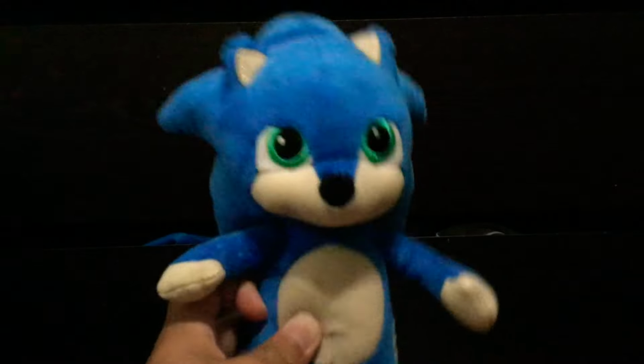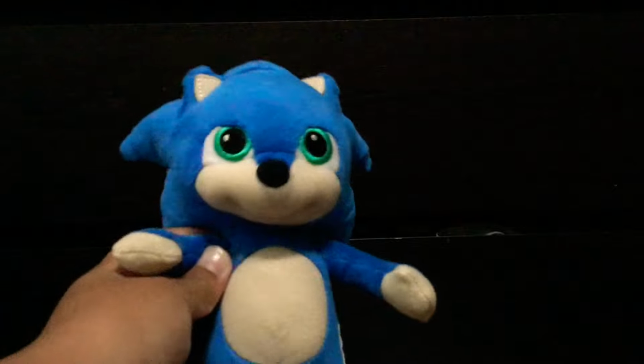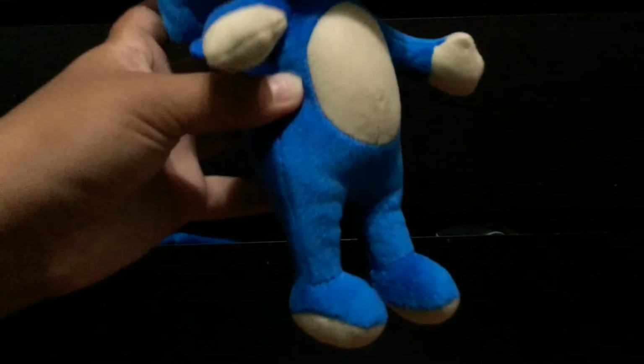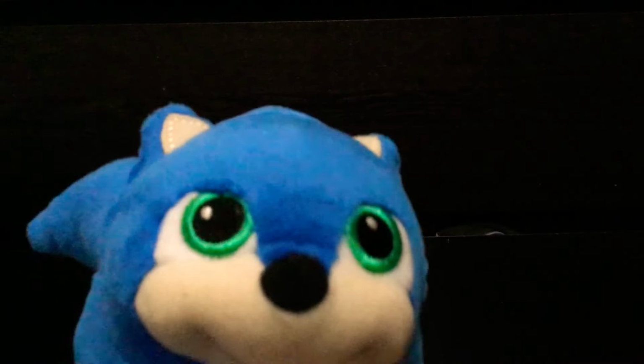Next up is the baby Sonic plush. He's based off the old design. That's basically all I gotta say. He has no... Oh, shoot. I dropped him. So he has no boots or shoes. It's just his bare feet. He still doesn't have his gloves, because, of course, it's based off the old design.